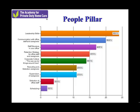When we look at the people pillar, participants in our live Academy programs told us that on the top of the list, we have leadership skills, followed by communication with office staff and caregivers. Then we move down to the staff structure in your office, followed by retention for office staff and caregivers. And then the green bar, corporate culture, the way we do things around here, followed by recruiting and selecting caregivers, supervision of caregivers, selection of office staff, and scheduling.